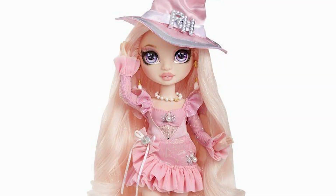And of course, there are three at the Rainbow High one as well, which we have not found yet. But I really want Bella. Bella's a witch, and we obviously love witches, so I feel like that one's a really popular one. So let's get them out of the box and we'll be right back.